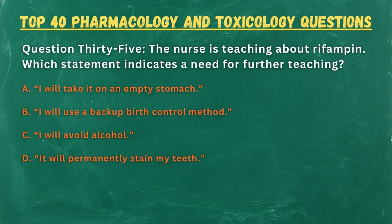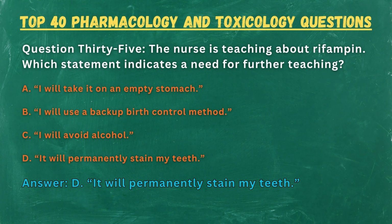Question 35. The nurse is teaching about rifampin. Which statement indicates a need for further teaching? A. I will take it on an empty stomach. B. I will use a backup birth control method. C. I will avoid alcohol. D. It will permanently stain my teeth. Answer: D. It will permanently stain my teeth.